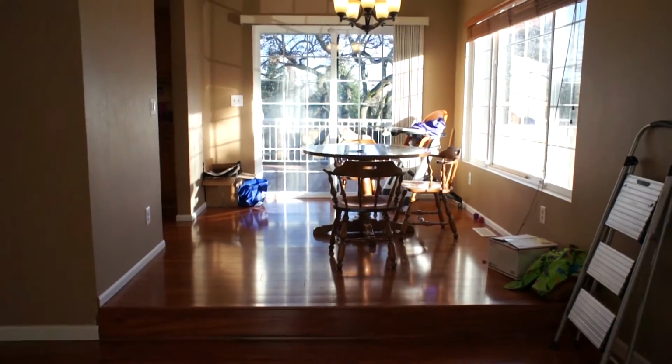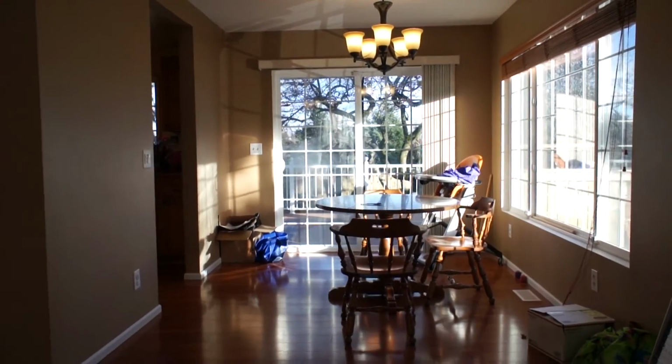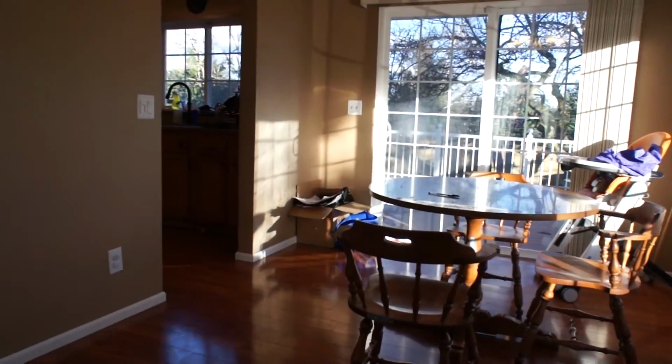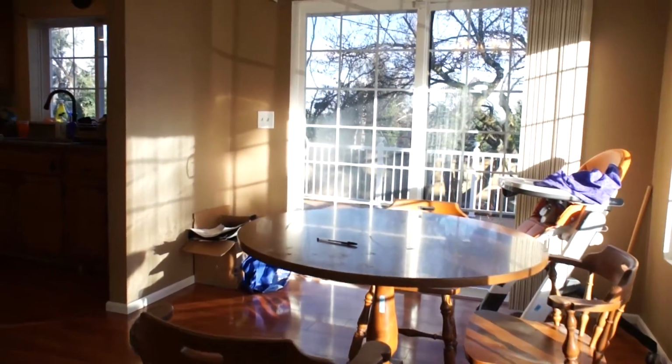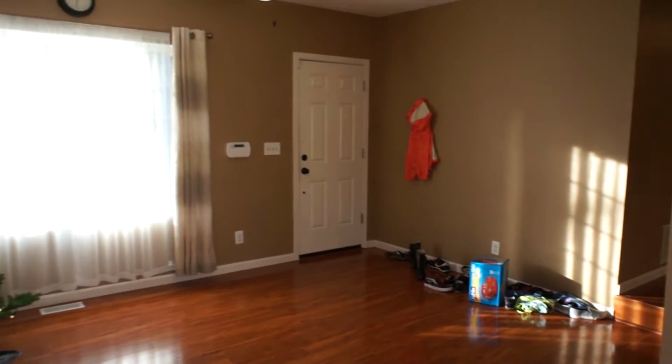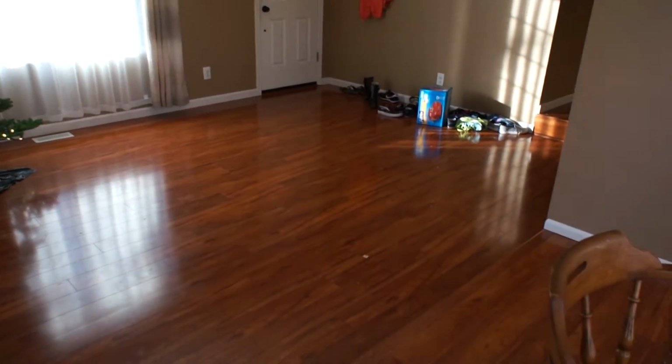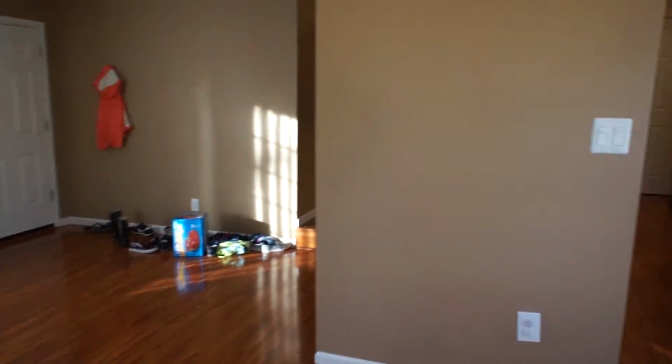And then this is our dining room that's up a step, which I hate. I can't do anything about the step, but I hate it. I do wish it wasn't there so that we can put a longer table. We can put a longer table, but I will always worry someone's going to fall off it. There's our shoes. Oh, my coat is hanging off of a screw that was left in the wall. Oh, yeah, I just put it there.